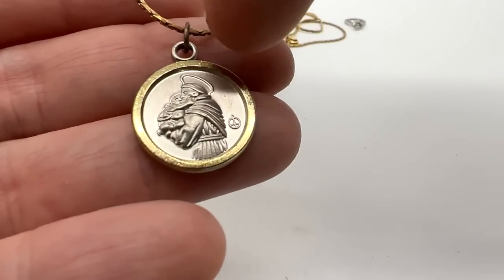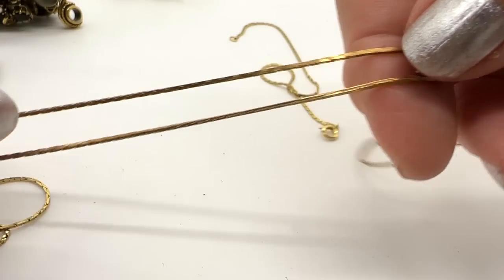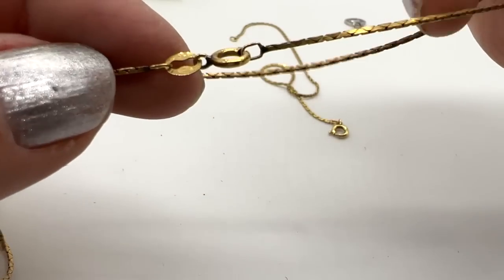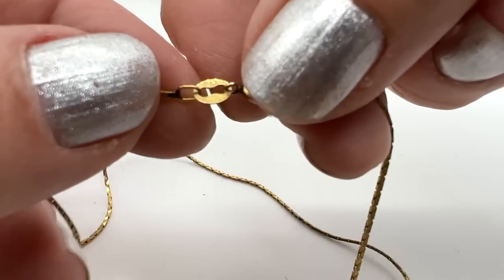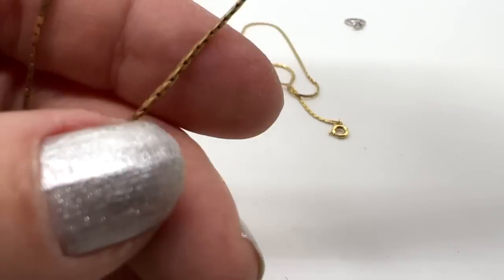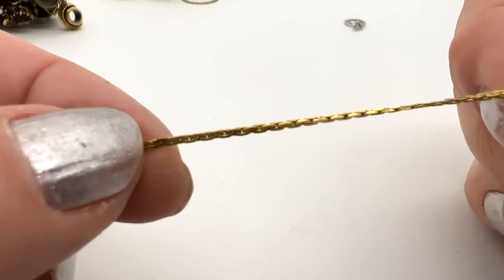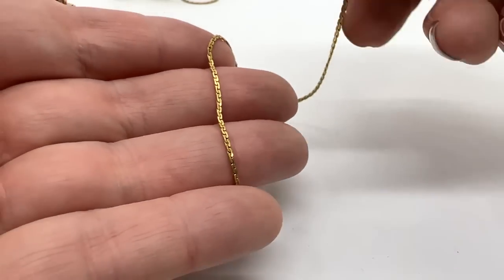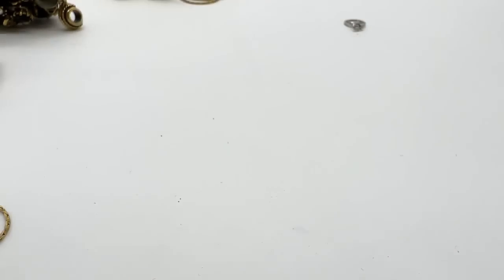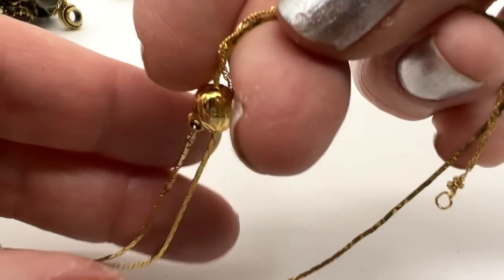Now, I see that this isn't like an expensive thing, but I was really curious about this chain. And then I see this, right? So I was like, oh, I don't know, you could be gold. And it isn't. It is gold filled. It's still a very nice chain, though. And the same with this. I thought this one might be gold. It is only gold filled. And then there's this. So I thought this also might be gold, and it is not.